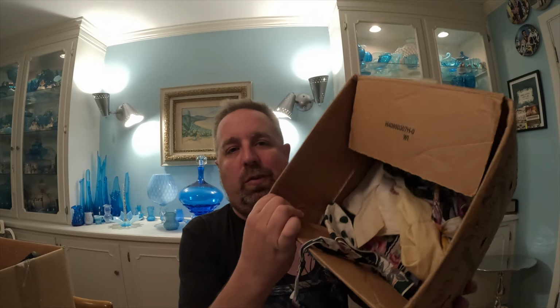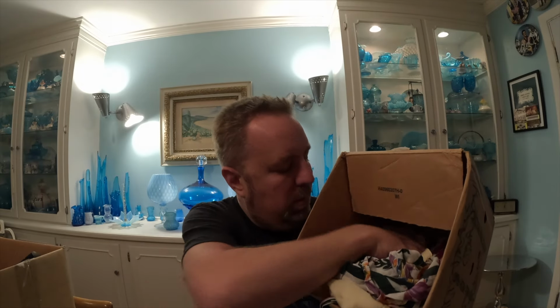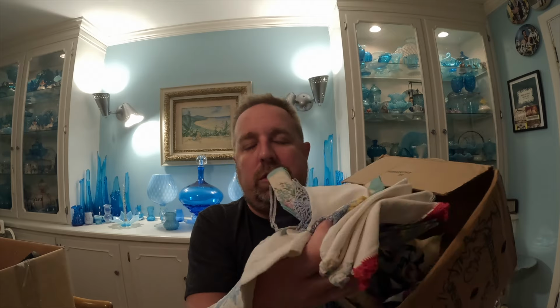There's just a lot of hankies. I'm gonna soak them all. They're kind of dirty, but there's just a ton. I mean, I'm just gonna hold up the pile here. There's just a ton. There's more in this box here, as you can see.